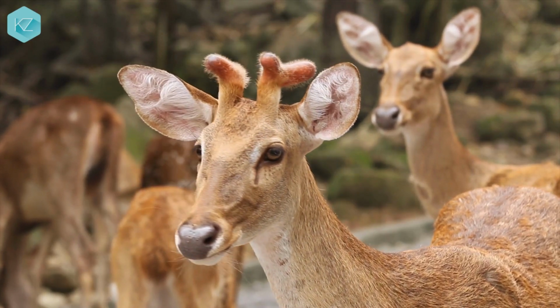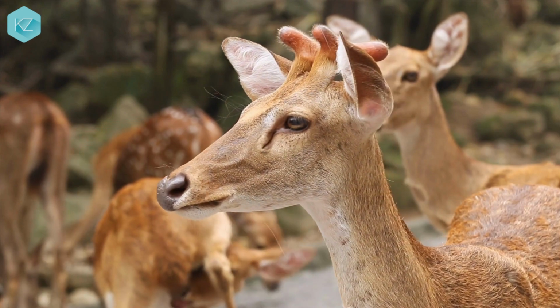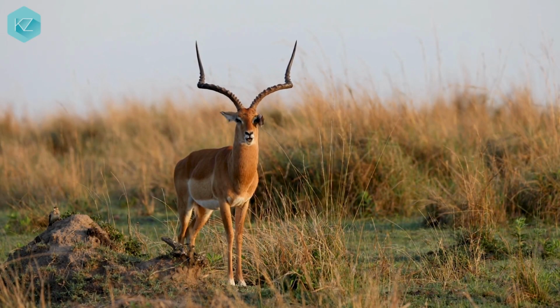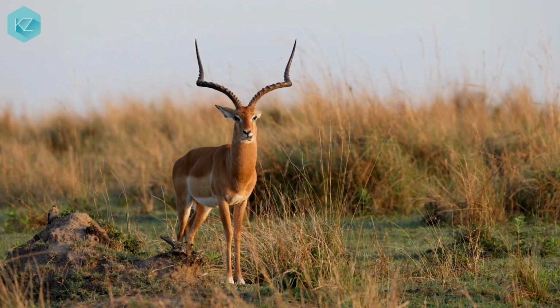First, let's talk about their keen senses. Deer have large eyes positioned on the sides of their head, providing them with a wide field of vision. This helps them detect predators and potential threats from different angles. Their ears are also highly perceptive, allowing them to hear even the faintest sounds in their surroundings.